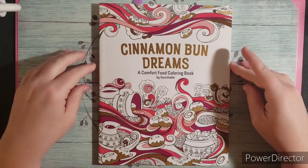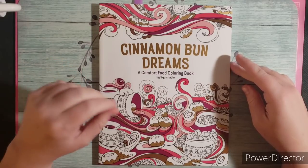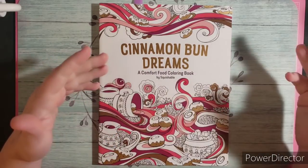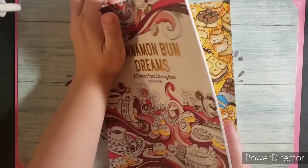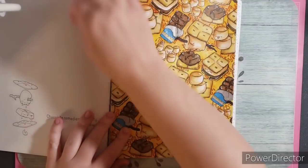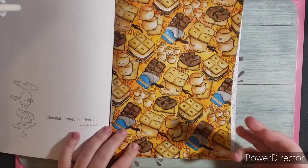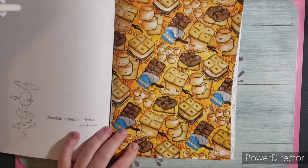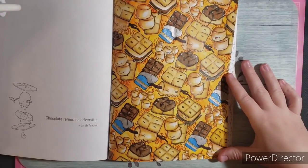This next book is Cinnamon Bun Dreams, a comfort food coloring book by Squishable. This is definitely for my yummy prompt for my goals, and I posted this one to Instagram. People seem to really like it. I will tell you, food is not my jam. I have major struggles coloring food. I don't know why, it's not complicated. So, this is s'mores, basically.